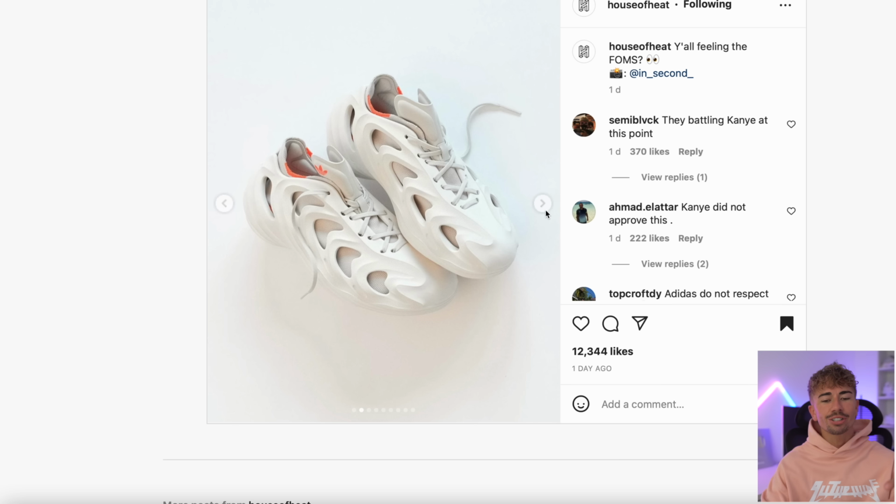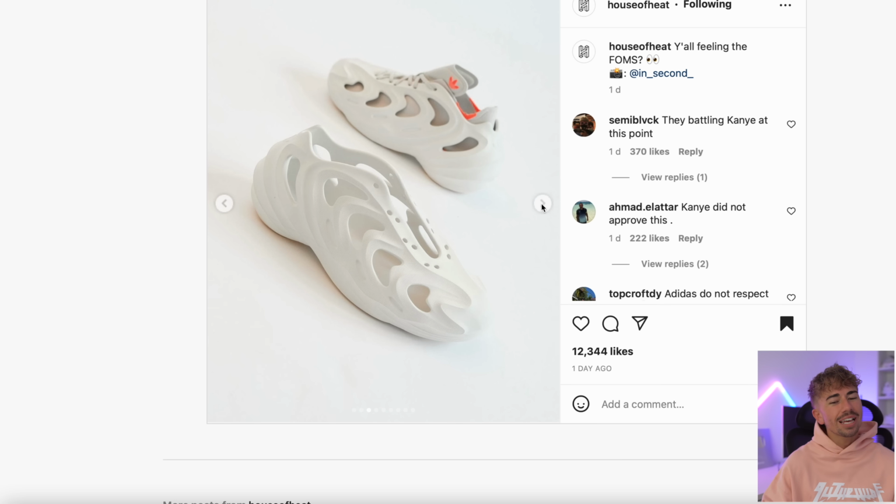One of the more interesting shots is without the laces. Can you wear it without the laces? It kind of looks like it would just fall off your foot. It depends how structured this material is, this foam. Either way, this colorway I prefer 100%.